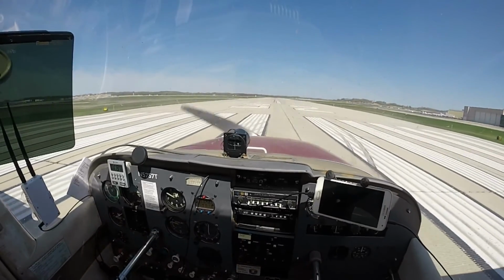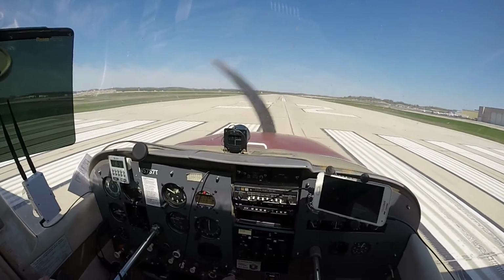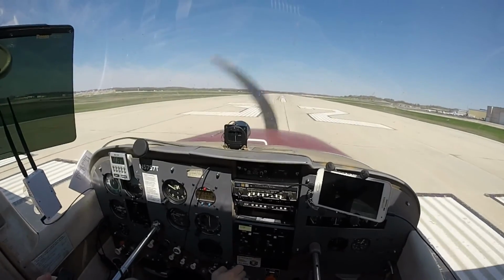Tower, Madison Tower, wind 340 at 16, gust 21, runway 32, clear to land.